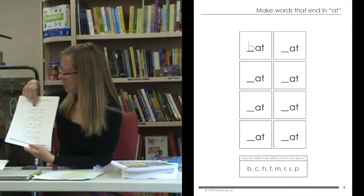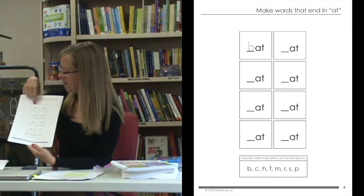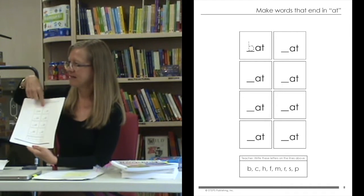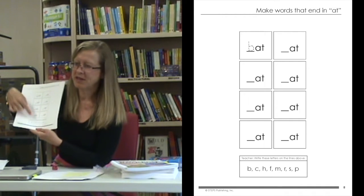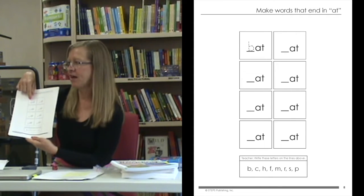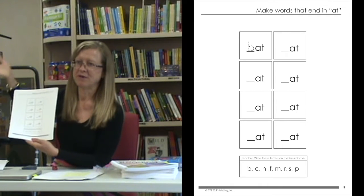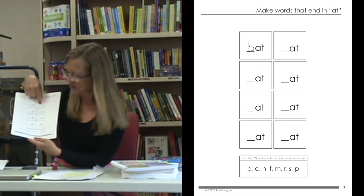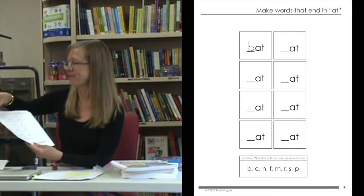Then, so you can see how everything is beginning already to build on what came before. Next, you're going to make words that end in at. On this page, you, the adults, do the writing so the child can see the words being formed. There's a box at the bottom that tells you what letters to write in. So here you would write B and explain to the child this word was at. We put a B in front of it, and now the word is bat. You put a C here, now the word is cat. Put an H here, now the word is hat, etc.